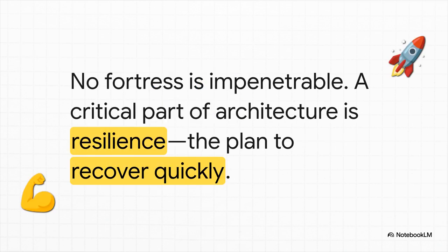And one last thing. No fortress is ever going to be truly impenetrable. Let's be real. Attacks happen. That's why a critical part of any security architecture is resilience. It's the what-if plan. It's what you do when the worst happens, how you back up your data, how you fail over to other systems, and how you get the business up and running again as fast as humanly possible.